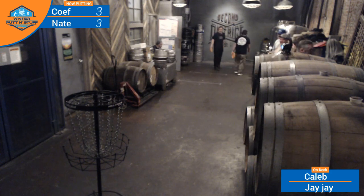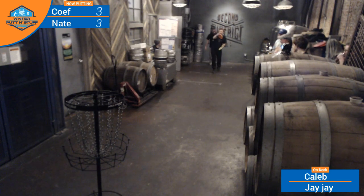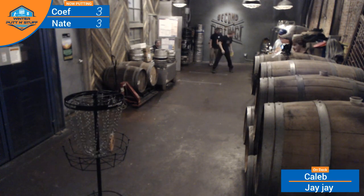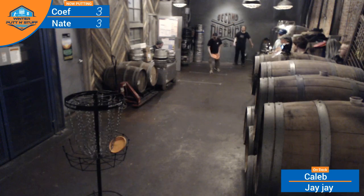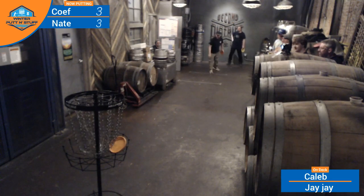So both these guys are starting off with 3s here. That's good to see. You want to at least walk away with a point at that first spot. If you're able to walk away with 3, you're off to a pretty good start for the day. This is where the consistency comes in. You have to make these 25-footers, if you're able to at least take away 1 or both of these.